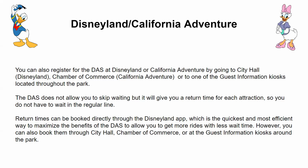The DAS does not allow you to skip waiting, but it does give you a return time for each attraction, so you don't have to wait in the regular line. The return times tend to be shorter than what the actual wait is. So for example, if a ride says there's a 30-minute wait, your return time is generally around 15 to 20 minutes.